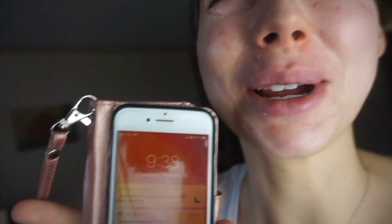Okay, so I literally slept in. It is just 9:38. So yeah, Thursday, February 25th. So this is what my skin is looking like this morning. I feel like it is just so glowy.